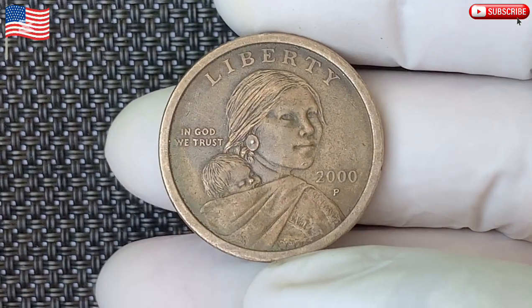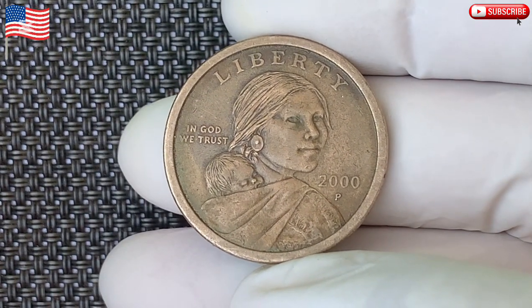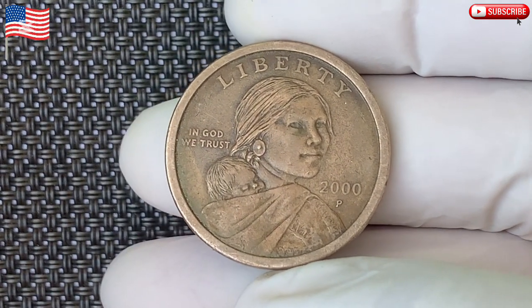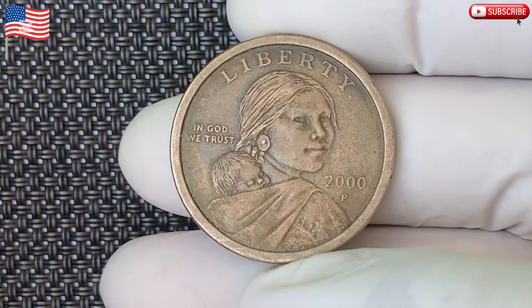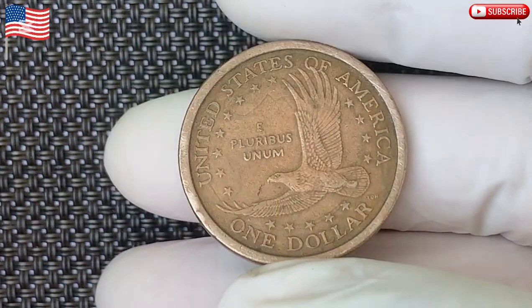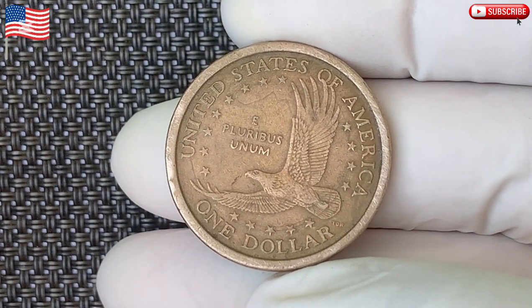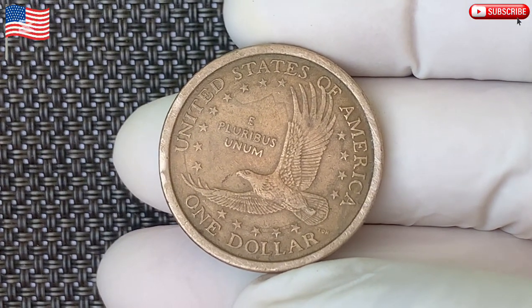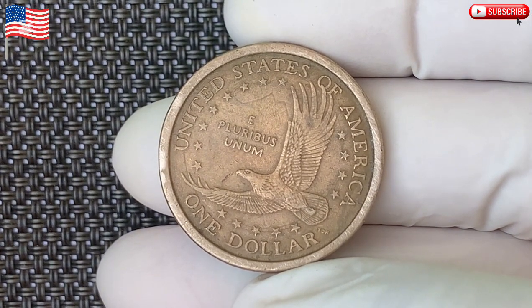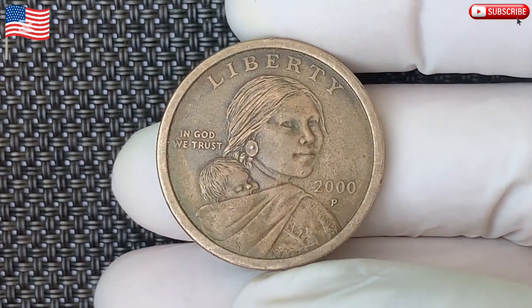The 2000 coins were minted in Philadelphia, Denver, and San Francisco. If you happen to have a coin from the San Francisco Mint, there's a chance that it's a proof coin, which was specially made for collectors and has a shiny, mirror-like finish. These proof coins tend to be much more valuable than regular circulation coins. But the real treasure lies in a rare variation of the 2000 Sacagawea dollar, the so-called Cheerios coin.